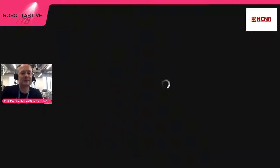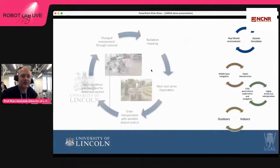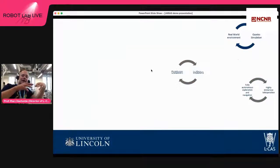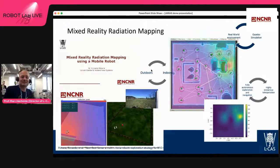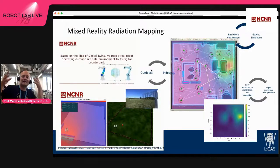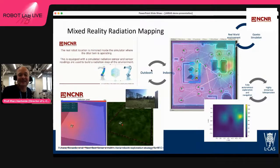Peter, if you want to quickly show the slides, just for a quick run through. In response to the pandemic, one of the big challenges was we couldn't really go into the lab as much and operate with one of our robots. So we've done a lot of work also to facilitate the ideas of digital twins. Here's one particular example where you can take a Gazebo simulation and link it to a real robot that is out there in the field, which allows us to augment the scene with additional sensors and sense things that aren't actually there in reality.